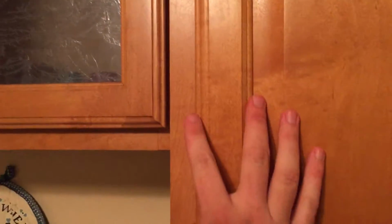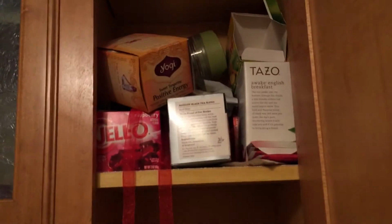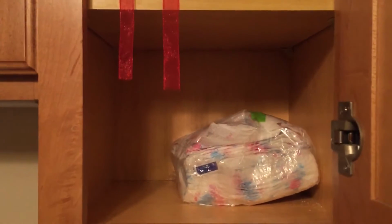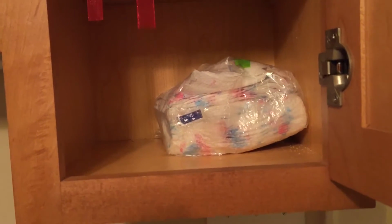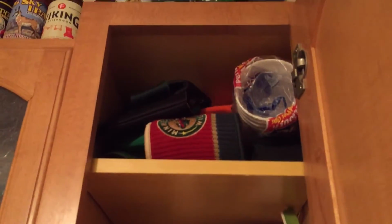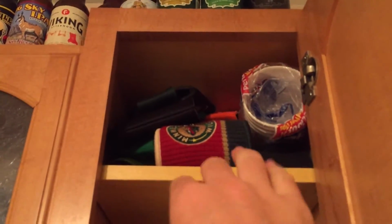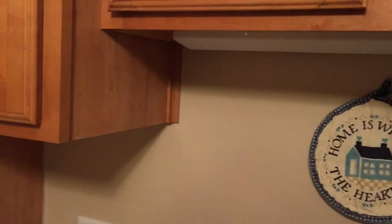Then over here, how's this even open? There it goes. Just a bunch of random things, like some Jello, some sort of tea, and there's some napkins. I was looking for those before. Some napkins, as you can see, and some koozies. And yes, in case you're wondering, this Minnesota Wild one is mine, obviously. Some glasses and shot glasses, of course.